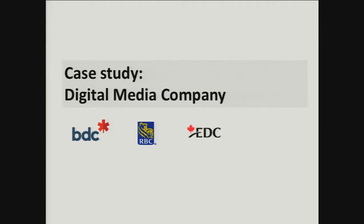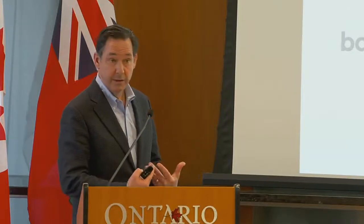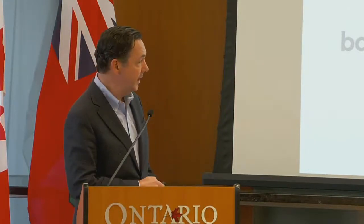So the next stage is the case study, and what I will do is just introduce and describe the company and the situation that they're in at the early stage, expansion stage, and then mature stage. Then I'll ask each of the presenters to take the lead, and then we'll bring in the other presenters to describe the role that their organizations can play at each of these stages.